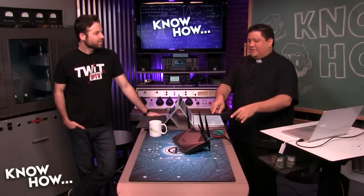Now, this is supported on the Synology. I don't think it's supported on the Asus. But the Asus does have a guest network option, so it segments you off from the main network at least. But when they log into the guest network, the only thing they can see is the internet. I love that. That is an incredible feature.